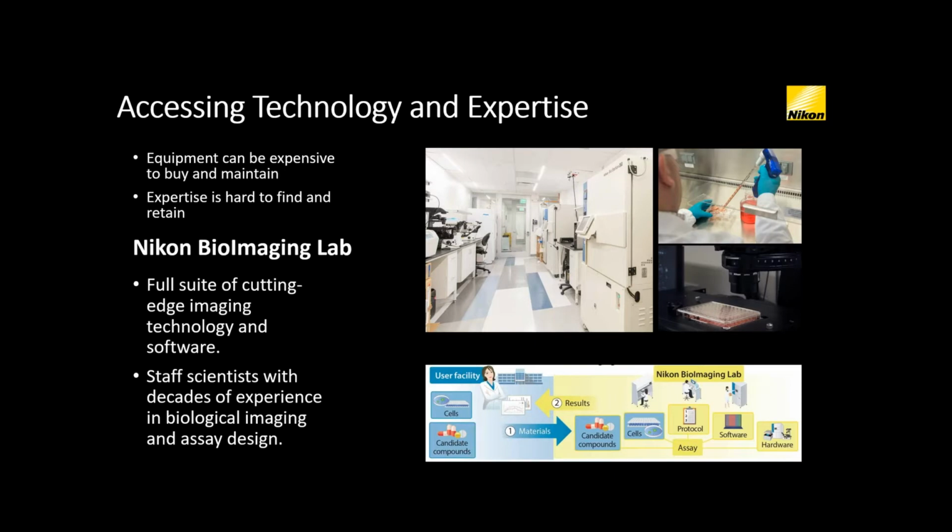A lot of times equipment can be expensive to buy and maintain, and it's also challenging to find the expertise in terms of personnel and hire people who know how to use these instruments in the way that will give you the best data. In talking to a lot of biotech companies, startups, even large companies, what we found is that there's a need for contracted work that allows the collection of microscopy data that's mission critical for a lot of companies.